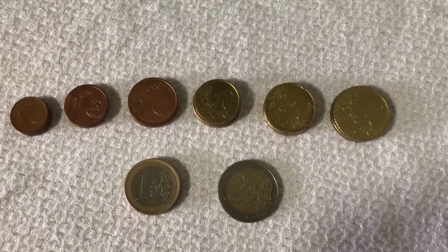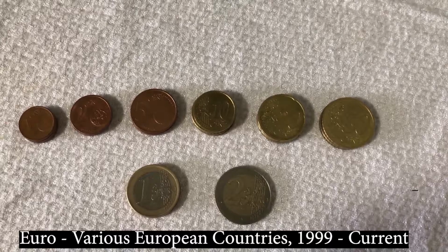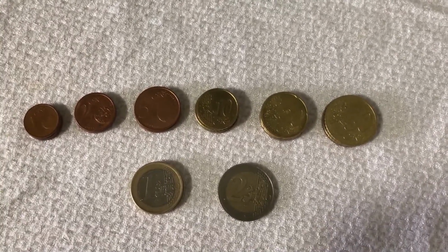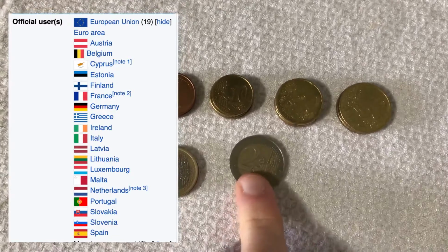Here we've got the euro. And this is used by quite a few different countries. It was first released back in 1999, but for the first few years it was just electronic money. It wasn't until 2002 that they started actually releasing physical euro notes and coins. And today quite a few major European countries use the euro as their currency.